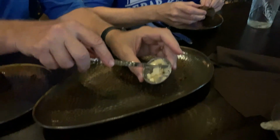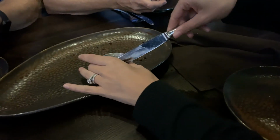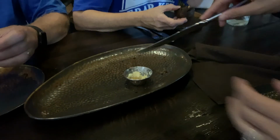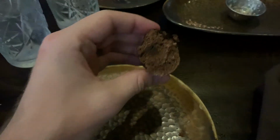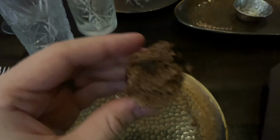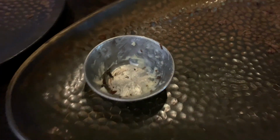Let's all serve up the butter. Here, I'll put a little on your plate. Thank you. Thumbs up from everybody on the butter. We tried it. Stinking good. All right, I don't know if you can see this, but I'm just gonna actually eat the butter. Very good butter. I don't know if you can see in the middle here, but there are chocolate chips right there. And the butter is completely gone.